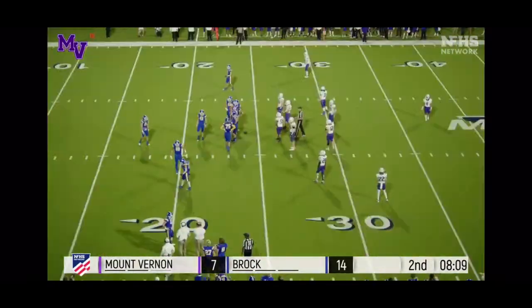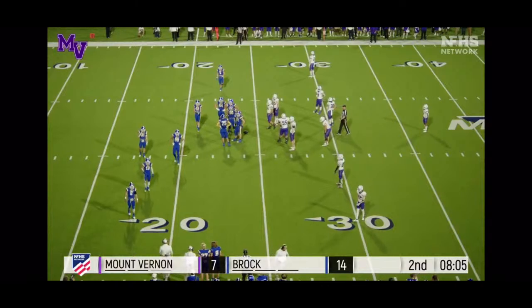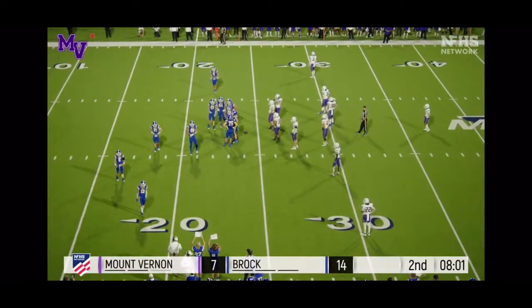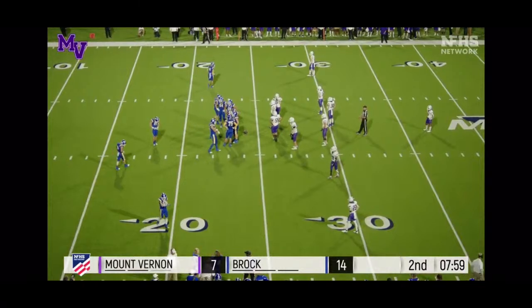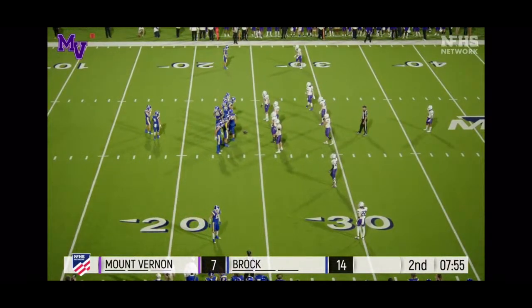Decker in on that one. All right, so run game's still been pretty good. Passing game just really helping them out here on these 3rd down situations.